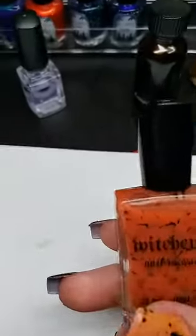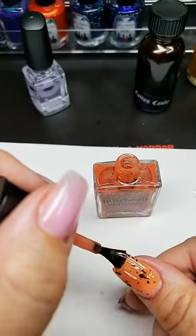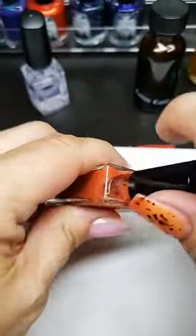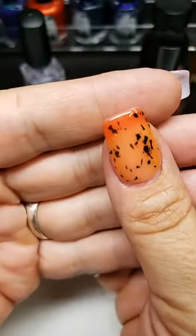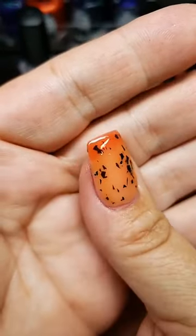Okay, we are going to do a third coat for witchcraft. Or, I'm sorry, witch cult. Oh, so sorry. Witch cult. Okay, so you can kind of see it showing up now. So maybe I'm not too overly warm. Super pretty. I love the flakies in that. It's super pretty.